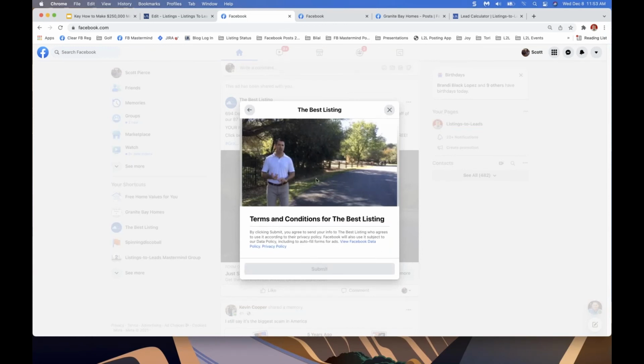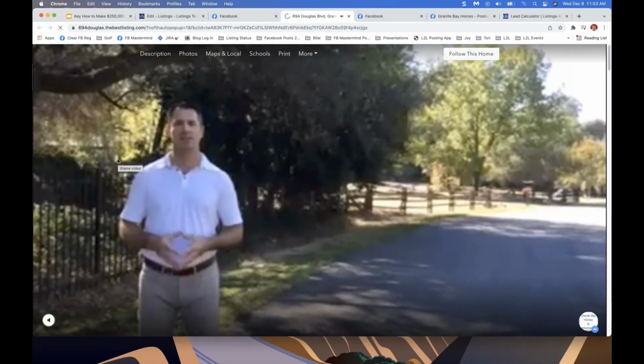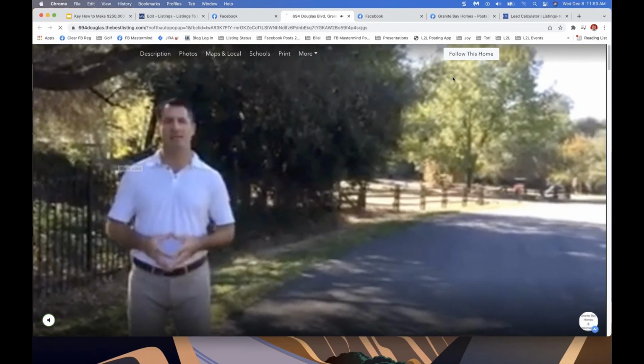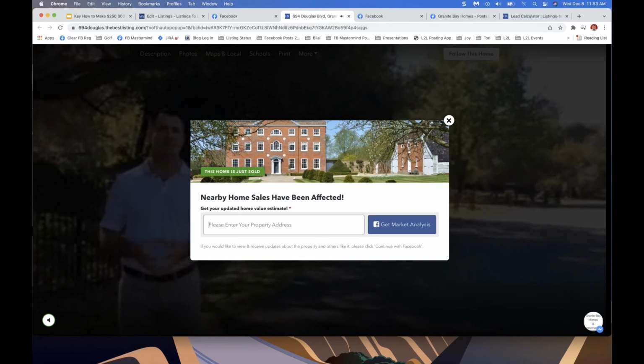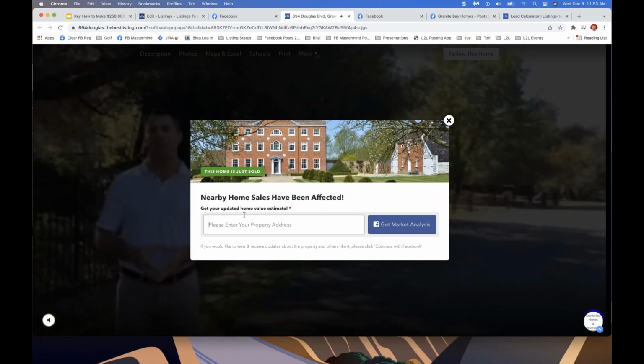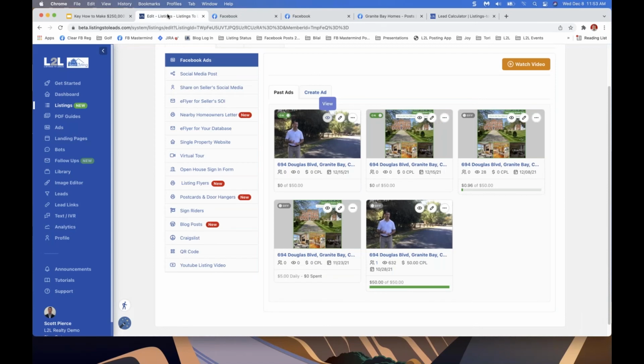Right? And then this works just like normal. And that's going to take me to the Lead Capture Single Property website. And there's that video again. And here's the form. So Amandeep, this is the form here where it's got the address. All right. But I do like your idea of adding the address to the other custom questions. But for now, this is all that everybody needs.